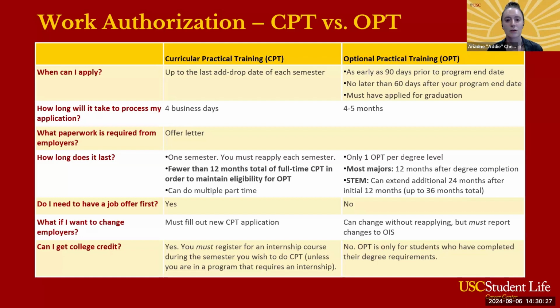And also something to keep in mind is that you don't want to exceed 11 months. Basically, you don't want to reach 12 months of full-time CPT because then you will become ineligible for OPT. But in most cases, students will not accrue 12 months of full-time CPT because you can only do full-time CPT in the summer, and that's only just a couple months.